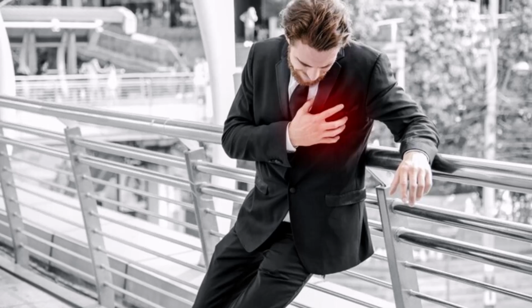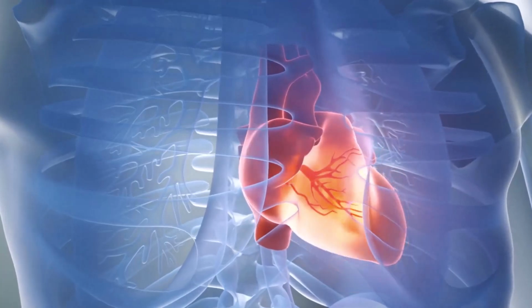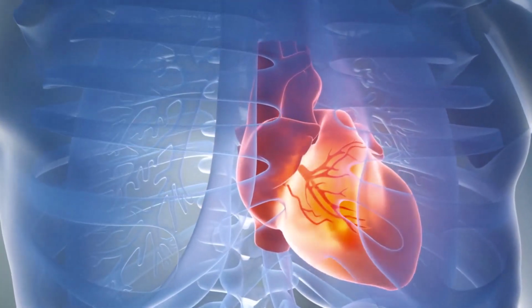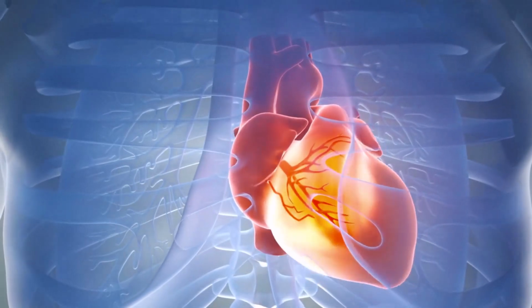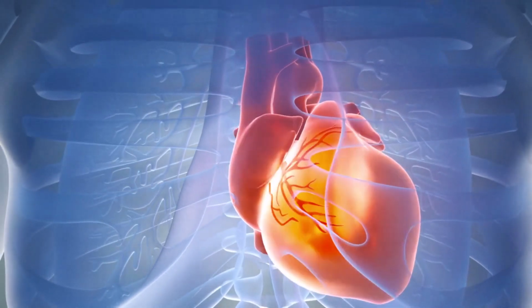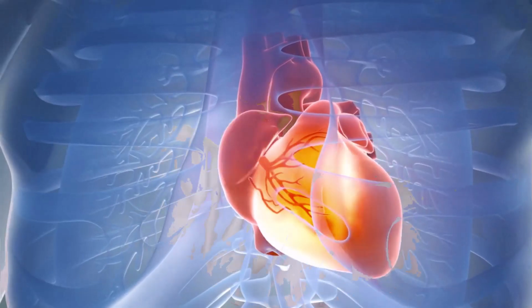The scope of systolic heart failure. Systolic heart failure, also known as heart failure with reduced ejection fraction, HFrEF, is a significant public health concern that affects millions across the United States. Approximately 6.5 million people in the U.S. live with some form of heart failure, and studies indicate that nearly half of these cases fall under the classification of HFrEF.